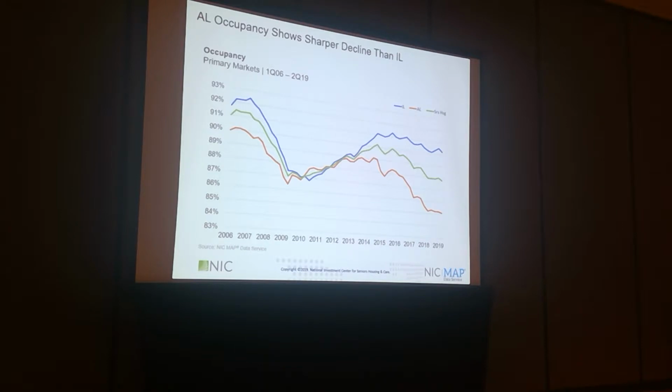There's been a tremendous amount of new construction in memory care over the past few years, but recently that construction has fallen off quite a bit. And, you know, people are just really waiting for that supply to catch up, the demand to catch up with the supply.